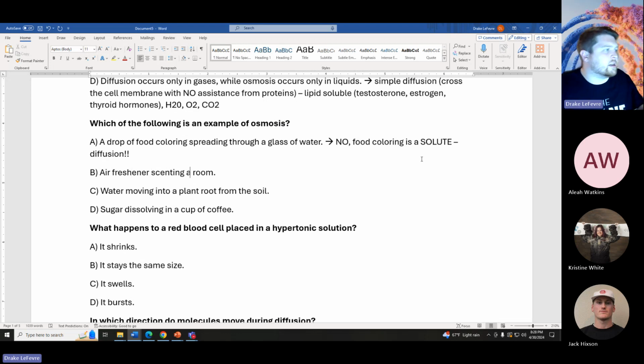Air freshener scenting a room. No, because that doesn't mention anything about water, and osmosis is specifically going to deal with liquid. Water moving into a plant root from the soil, right there. You probably won't get asked a question as simple as this, but anything specifically mentioning water is what we want. Sugar dissolving in a cup of coffee, again, that dissolving, that spreading out, is going to be diffusion because it's talking about a solute.